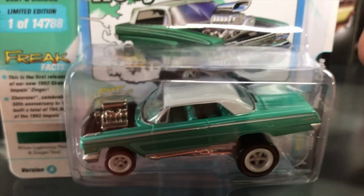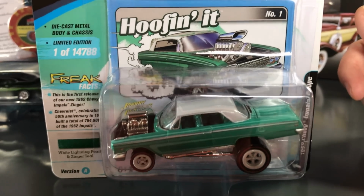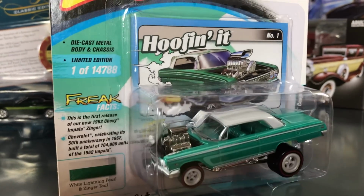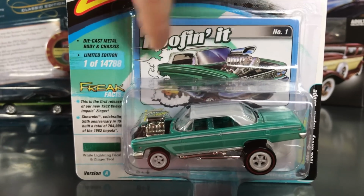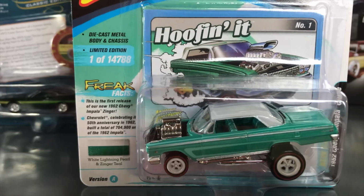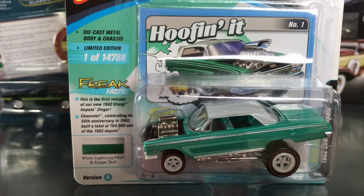So first one here is in this awesome green color, has the white top, matching green interior, white wheels, red line tires, and that stance just looks awesome. Of course, comes with the Hoofin' It card. All the Street Freaks always come with the little collector card and the illustration with it.